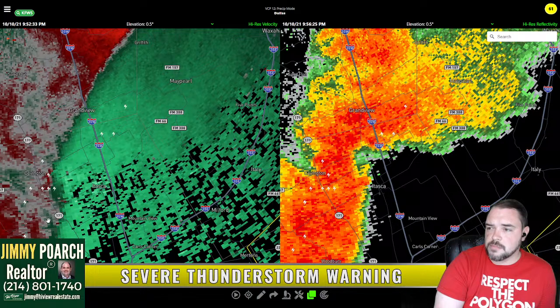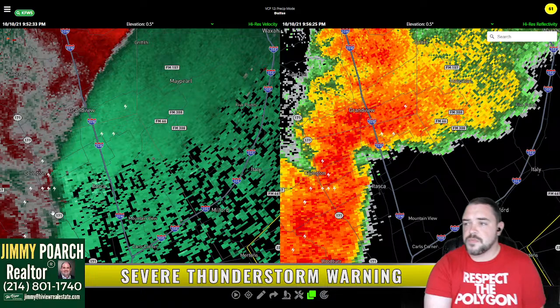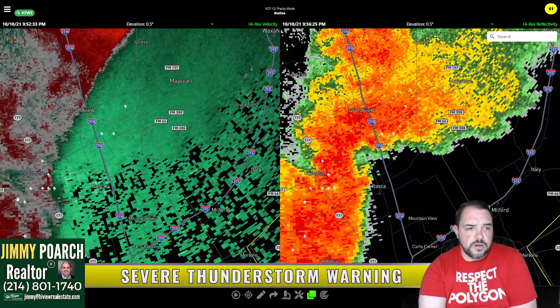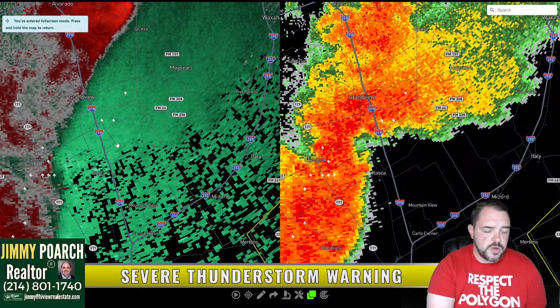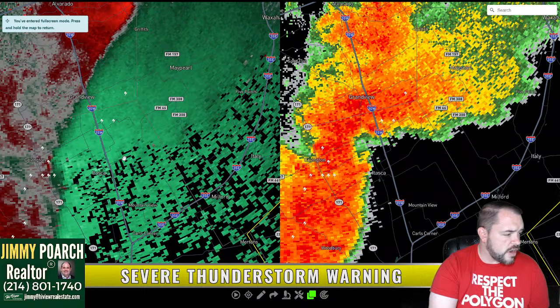So it looks like velocity might be taking a little bit of time to get updated. And for anyone wondering what kind of software this is, Radar Omega. That's the program that I am using right now. That's what you're looking at on your screen.